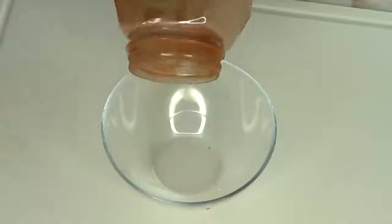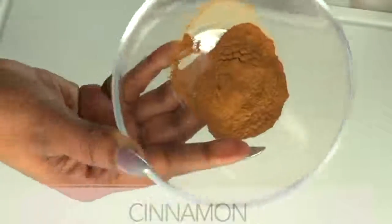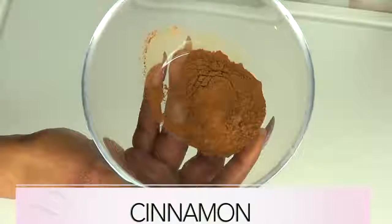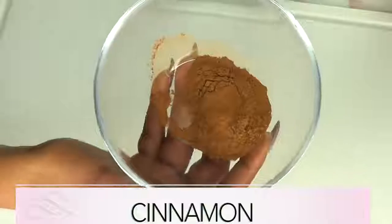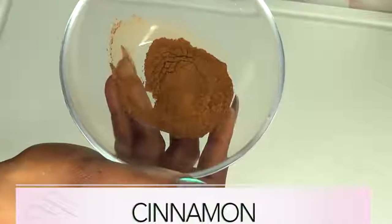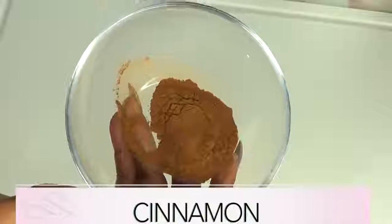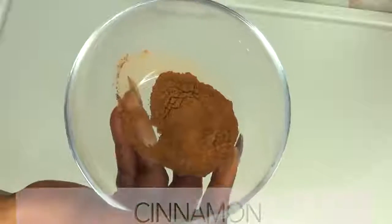Our first ingredient is cinnamon powder. Now let's take a look at the cinnamon powder up close. I'm using cinnamon powder because cinnamon helps with circulation of the blood. Now when you're trying to get rid of belly fat, you definitely need that blood flow. Applying cinnamon powder mixed with other ingredients is going to create an even blood flow and even circulation, which is going to help to eliminate those belly fat in no time.